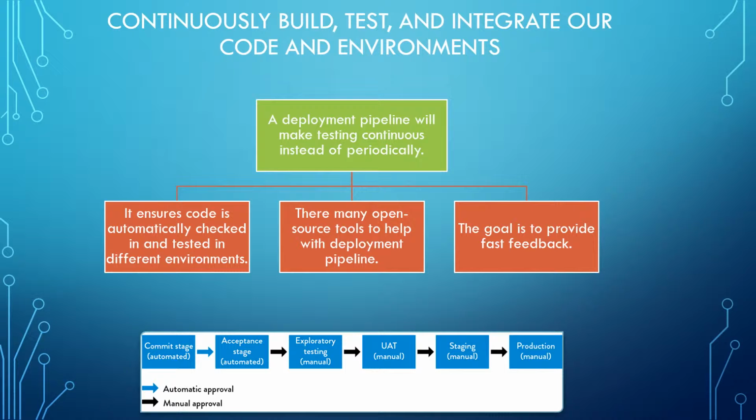Every company should create quality products. It's done by developers doing automated tests to create faster feedback to fix problems. There are many ways to do that. A deployment pipeline increases the frequency of automated testing from periodically to continuously. Continuous automated testing will trigger every time new code is checked in. A deployment pipeline makes sure that the code is checked automatically in version control.